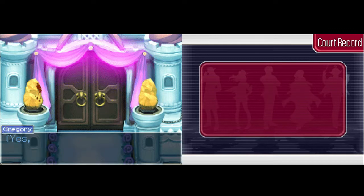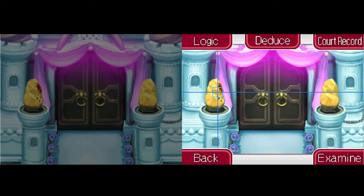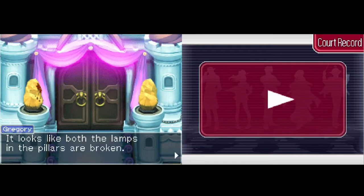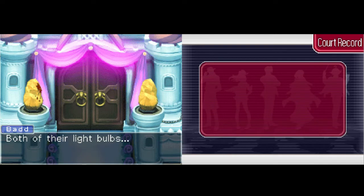That's what a detective thinks, after Detective Bad's shoes have trampled all over it. But this is no time for sniper marks. Excuse me! Looks like both the lamps on the pillars are broken. Both of the light bulbs are broken. Maybe they were dropped on the floor.